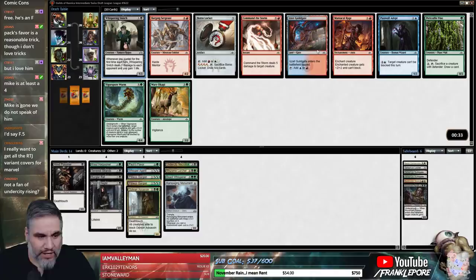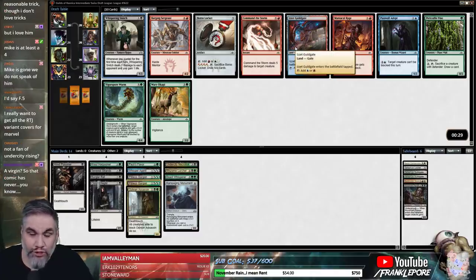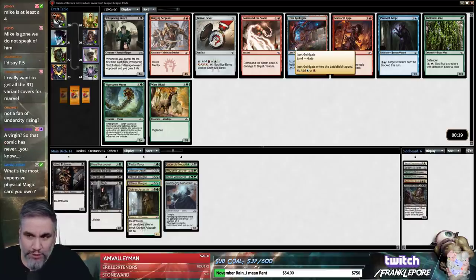I am not a fan of Undercity Rising. I don't think it's very good. It's usually a 2-for-1. I mean, it's just a 4-mana Prey Upon most of the time. I don't think the Deathtouch has ever been relevant as far as having it on my creatures. So most of the time you're literally just paying 4 mana to give Deathtouch and fight.